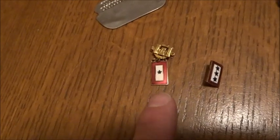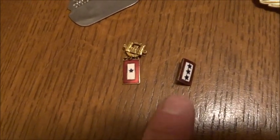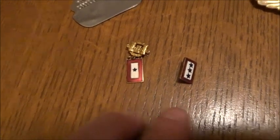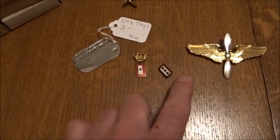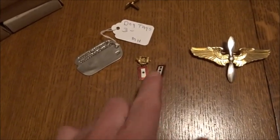Now, if the star was gold, that meant your loved one had been killed, which is very, very unfortunate and very sad. So, neat pieces. I have a collection, which I'll do a video on, of this type of Sweetheart jewelry. Now, at the show, I found ammunition.